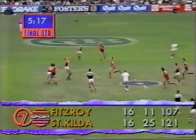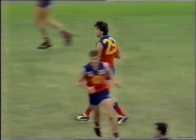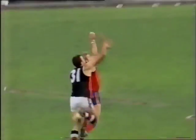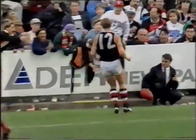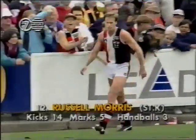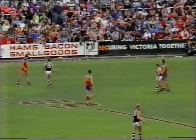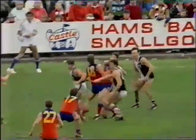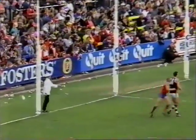Well, a magnificent game of football, and we're going to get right down to the wire. Lyon just charged through then and will take a free kick. That's trademark Ross Lyon. Wide for Osborne. Morris. Boundary line's his friend there. 17 possessions for Russell Morris. Fitzroy still going right at the Saints. Caven up high. This comes down to Broderick. Over the head of Osborne and through for a behind.